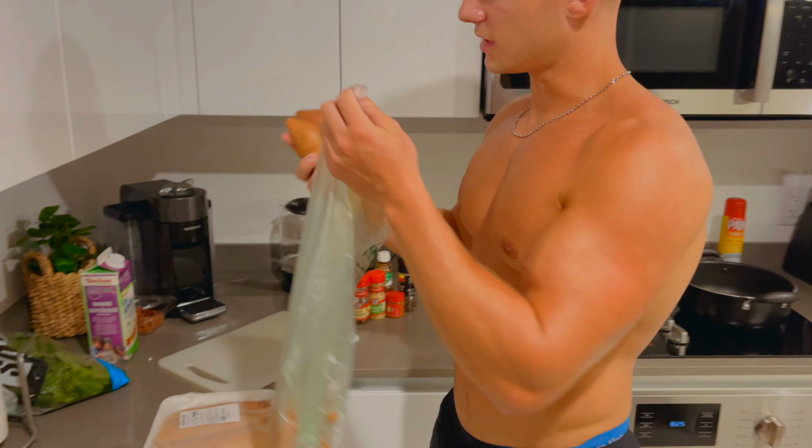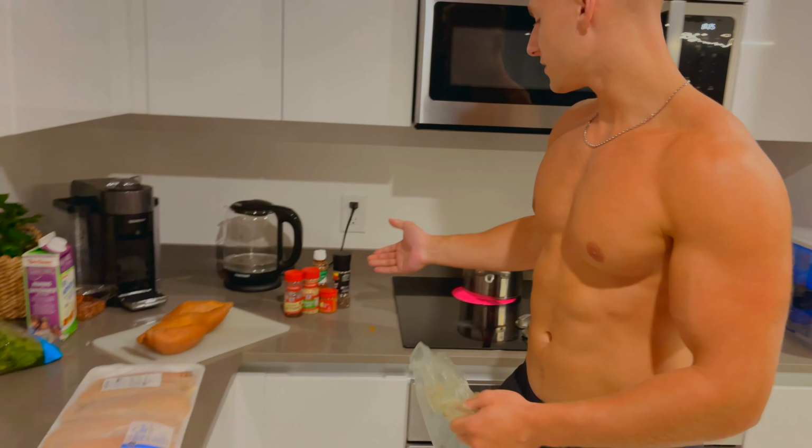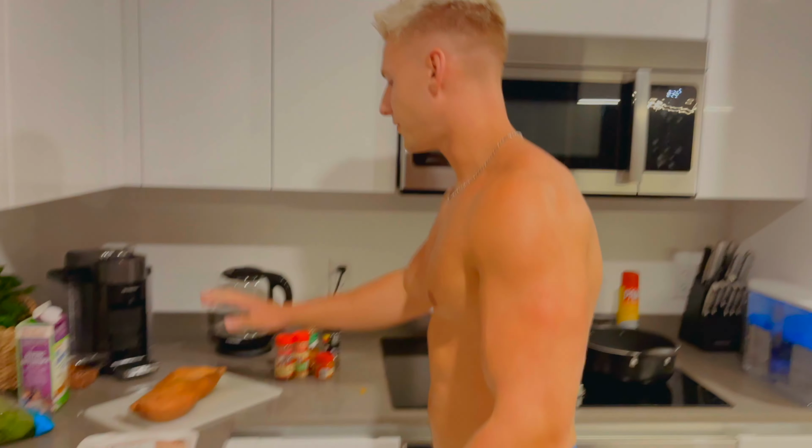I'm actually gonna keep the skin on because for one, I can't be bothered to peel it. Two, keeps it all nutritious, you know? We've obviously got the spices, not too much garlic, peppers, chili, a bit of turmeric. So we're gonna cut these up first.